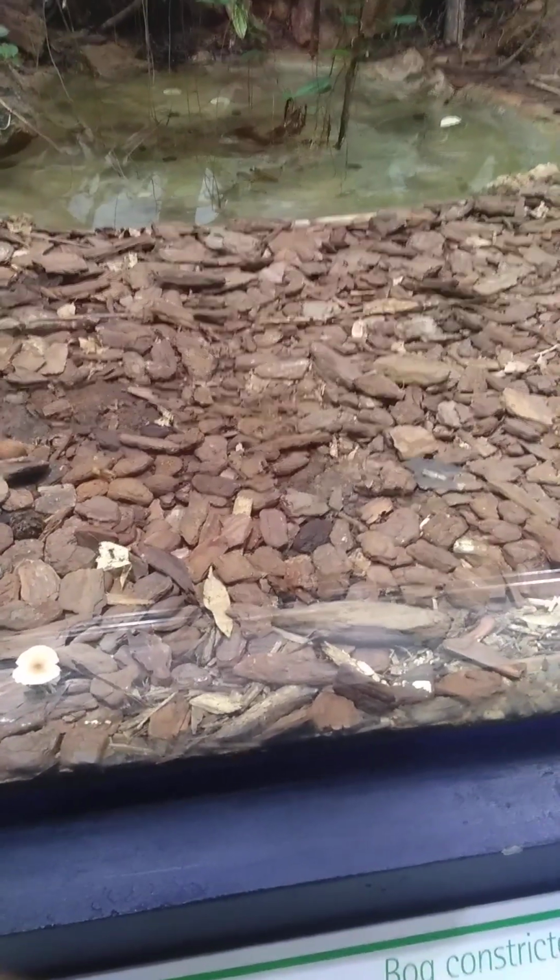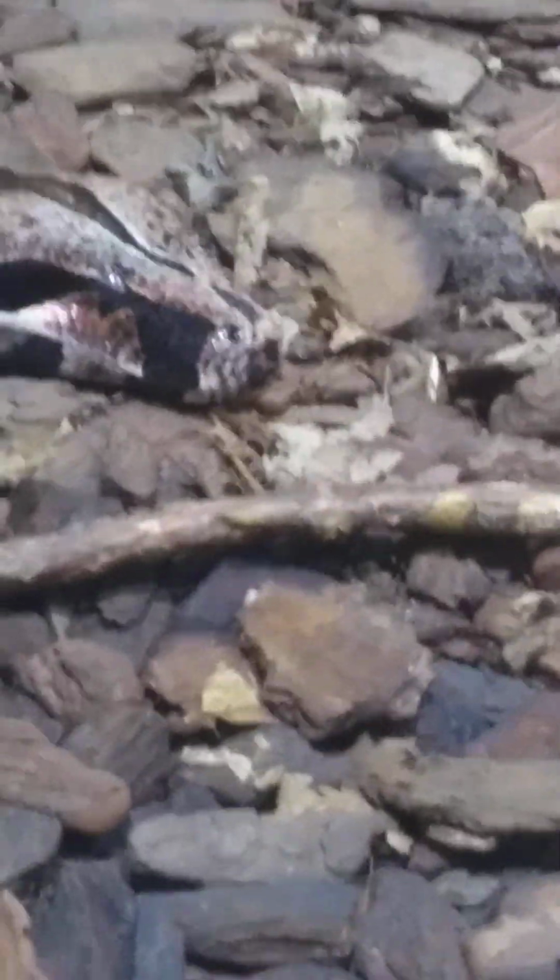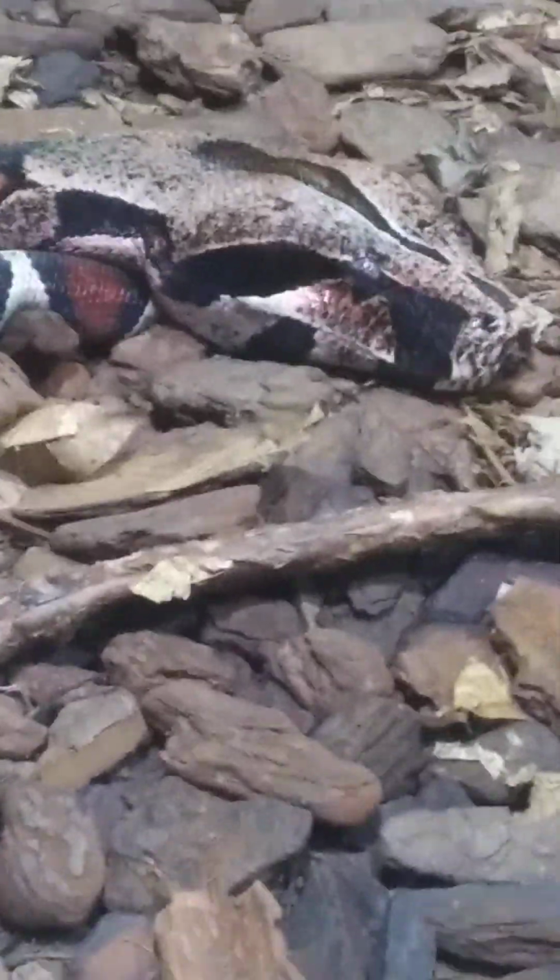Part 2, yeah. Alright guys, now look at the size of this snake. Here's its head. Its face is just so... Anyway, yeah. Its head. Too many people talking in the background, that's why my voice is like this. This is its body. Its long body.